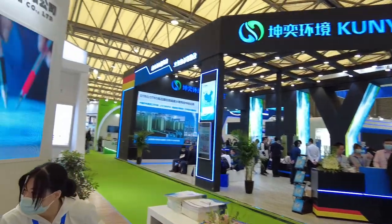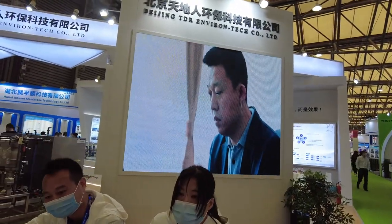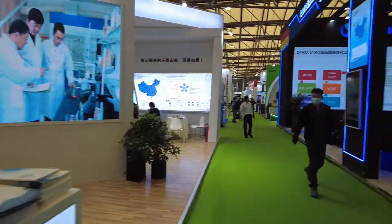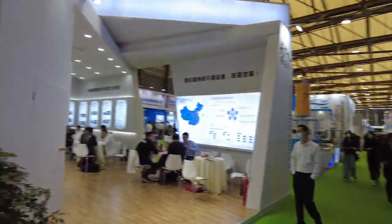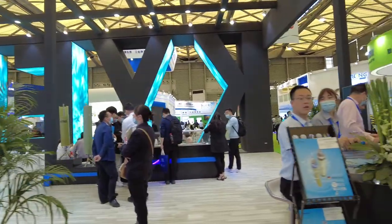Let's get a card. It's a Beijing company, TDR Environment. Okay, excellent. Looks good. We have Kunyi. It's got a German flag there, so they must be joint ventured with Germany, is my guess. Let's see what's going on over here.